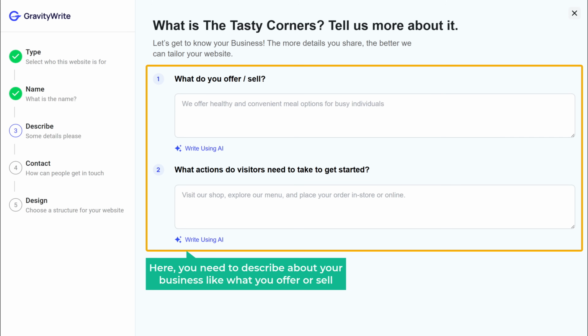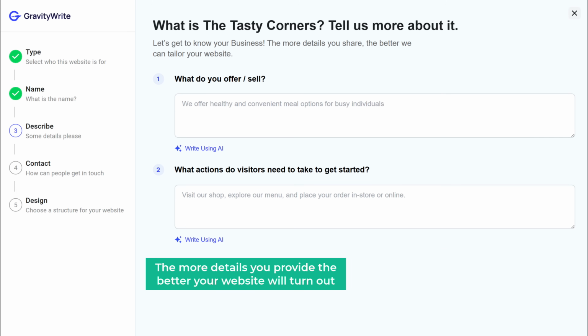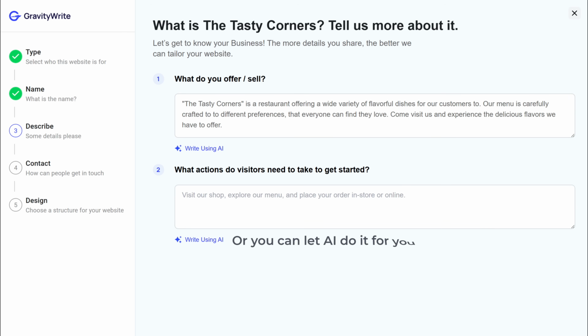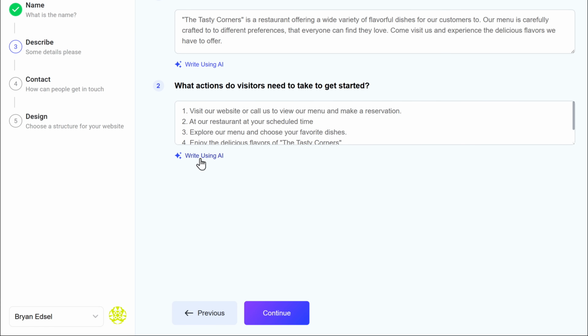Here you need to describe about your business, like what you offer or sell. The more details you provide, the better your website will turn out. You can either fill in the details yourself or let AI do it for you by clicking on Write with AI. Once you've added these details, click continue.